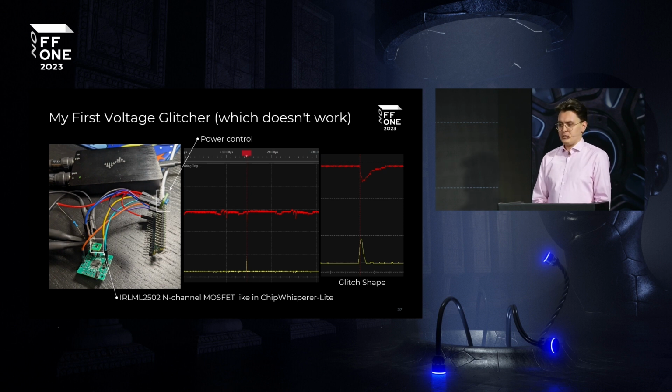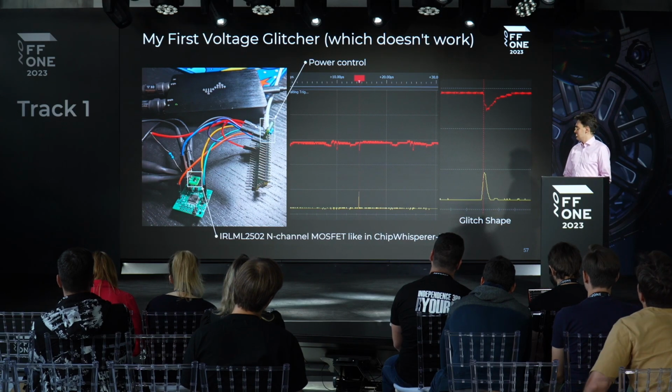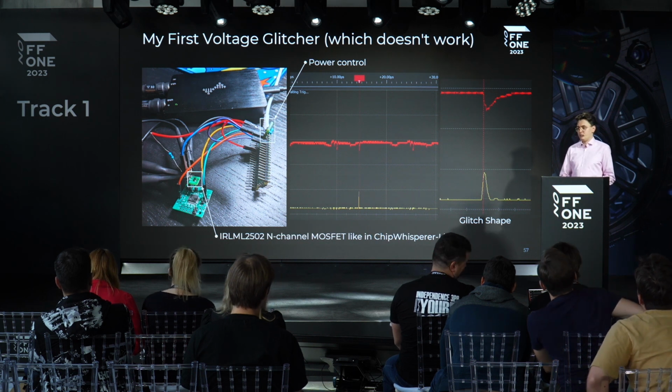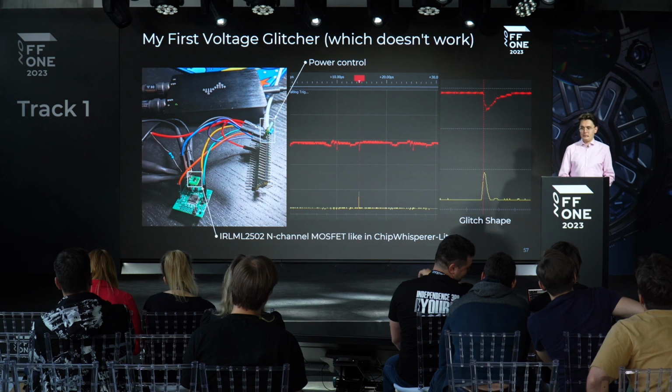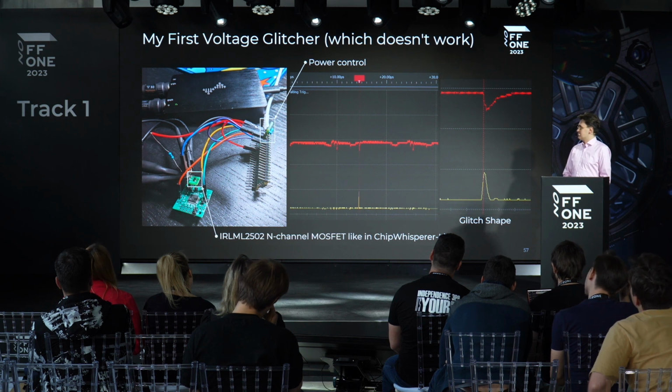This is my first glitcher. I'm still using the same Raspberry Pi Pico. I added several MOSFETs to it. One is responsible for the power supply, to reconnect the chip to reset it. The other MOSFET is responsible for the glitch itself. I selected the same one that is used in the ChipWhisperer Lite. Here you can see on the screenshot the glitcher in action. This is when we are reading option bytes. To the right on the screenshot you see the form of my glitch, the glitch shape.